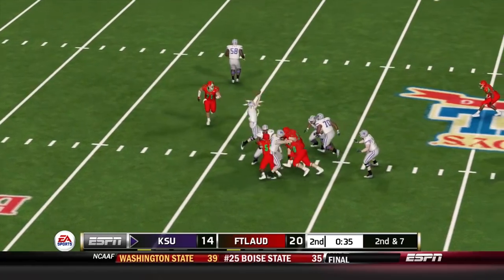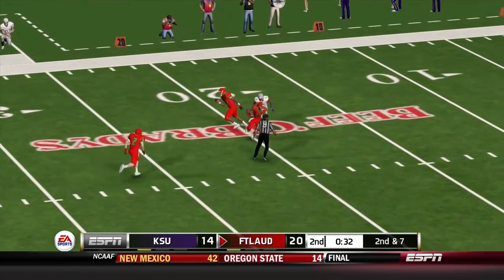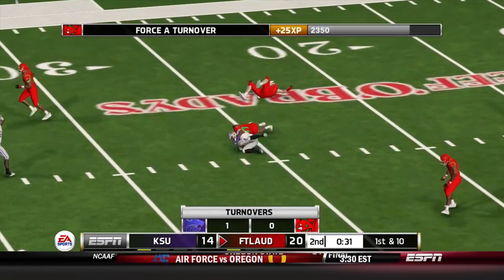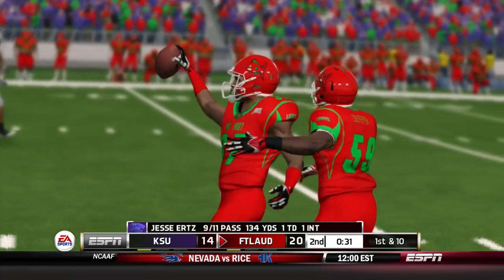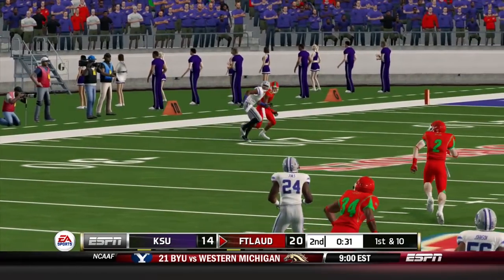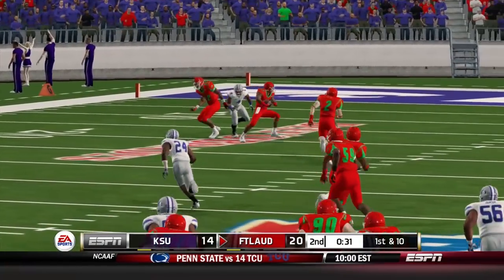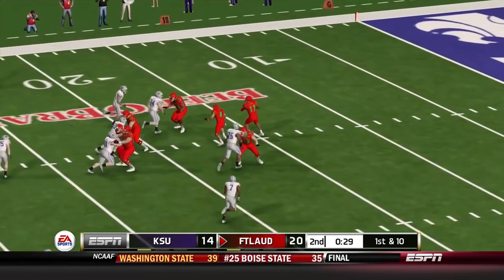We got a couple seconds here. And then look at that. Interception in double coverage. That is not what you wanted to do if you're Jesse Ertz. You don't need to throw an interception at that point. Edwin Vasquez with the pick. Look at that throw. You can't make that throw, not with 30 seconds left in the second quarter, nearing the half.